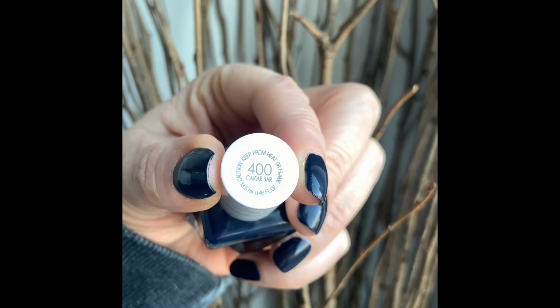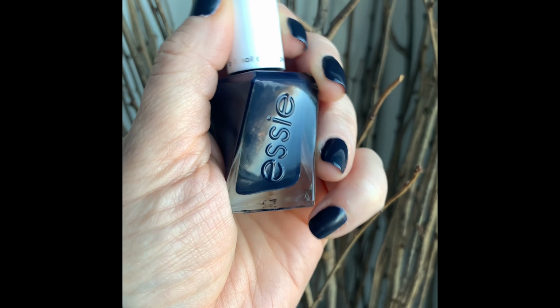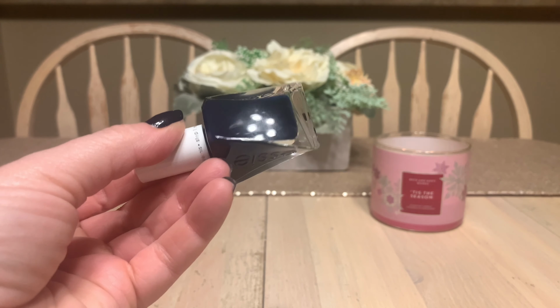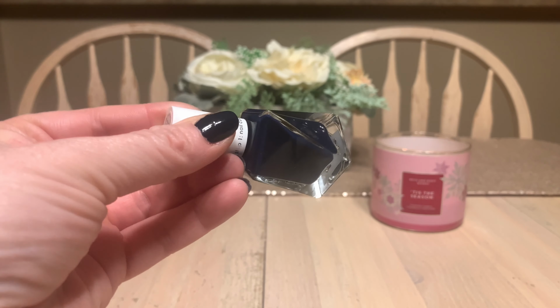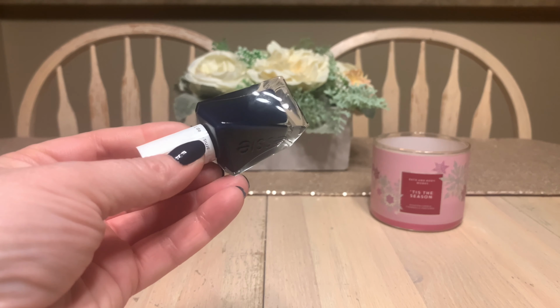This is Essie's Gel Couture line. This one is color number 400 in Caviar Bar. It's really hard to tell in the light here. It is a real dark blue. I really love this one. I really do enjoy the Gel Couture line.